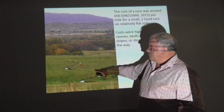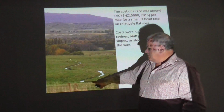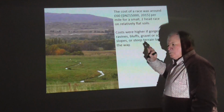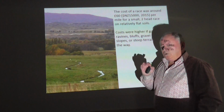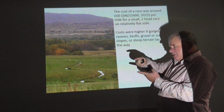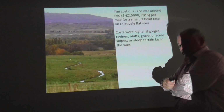Now you'll see it follows the contours. It's not straight for 2 reasons. I'll come back to that. But it follows the contours of the hill. Your water race had to be cut so that the fall was between 4 and 8 inches in a mile. Now 4 to 8 inches, and that's the whole fall over 1.6 kilometres.